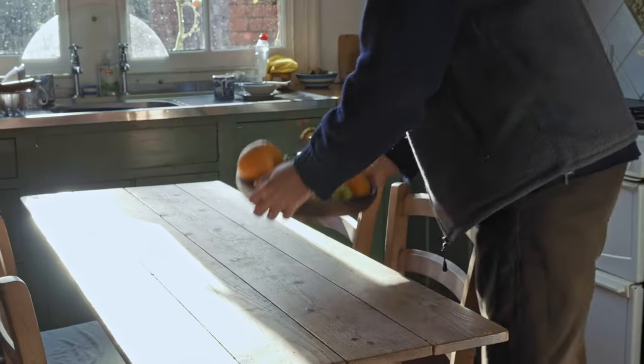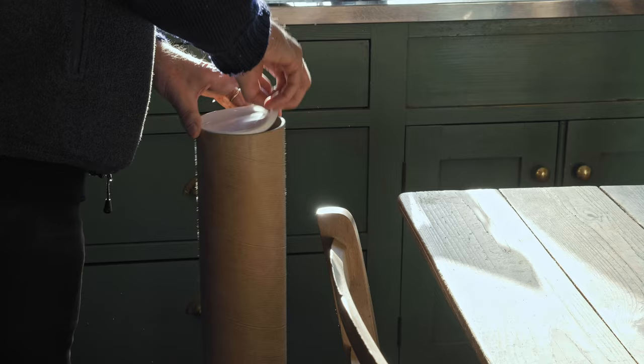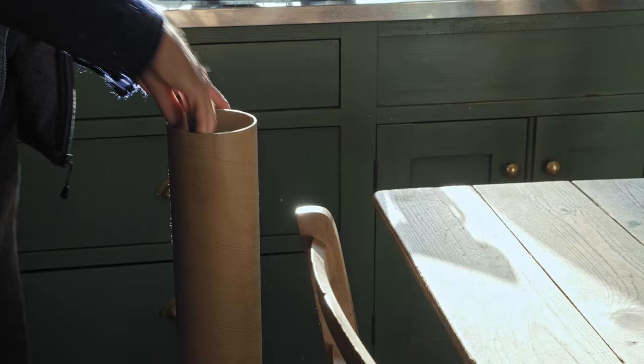Shall I move that? Now, what about all the stuff on the draining board? Doesn't matter. Katrina would probably have something to say about that.